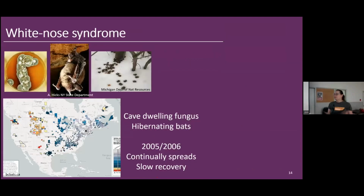I just wanted to briefly touch on white nose syndrome. My shirt is all about white nose syndrome. The Ministry of Transportation made this shirt to bring awareness of white nose syndrome. So it's a disease that is affecting bats in hibernation. It's a fungus that gets onto the bats. It basically causes them to wake up and they have no food, they have no water, and they die of dehydration and starvation.